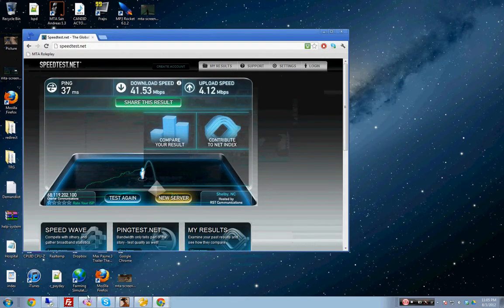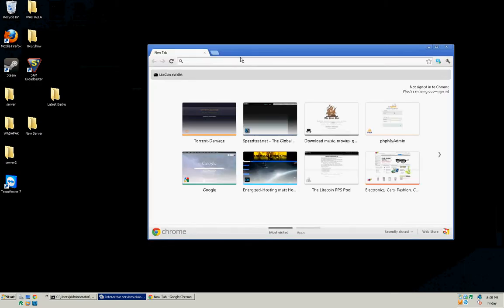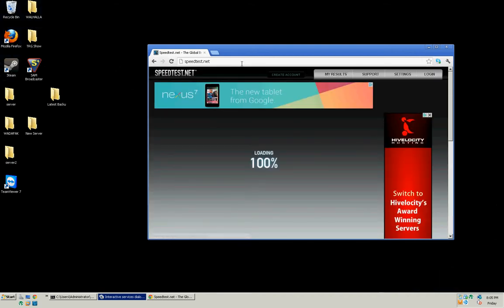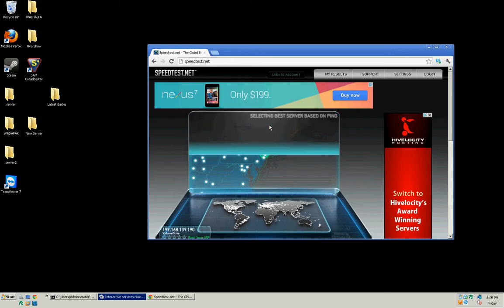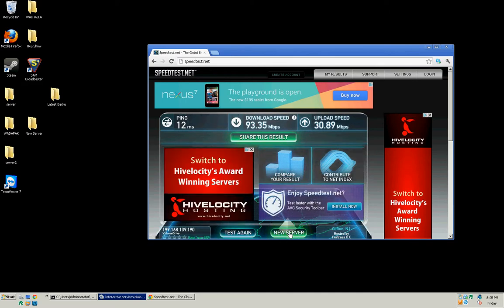Next is my server. This one is in Pennsylvania. I've had it for quite a while, and it runs on 100 megabit unmetered. And for the most part it pulls 100 megabit. Not real sure what's up with that upload right there, unless I'm uploading something that I don't know about right now. Let's try a different server.